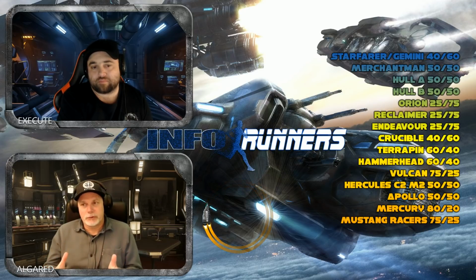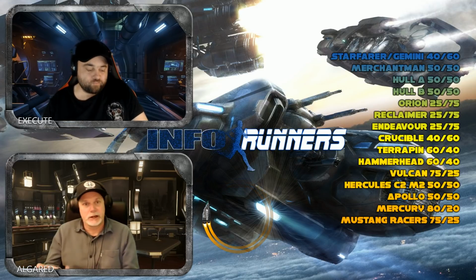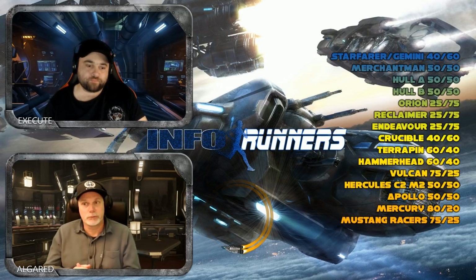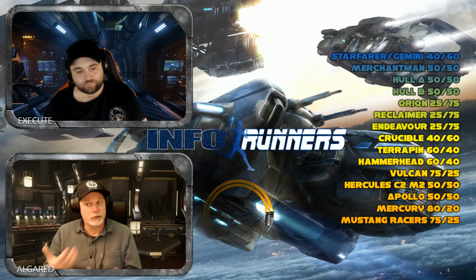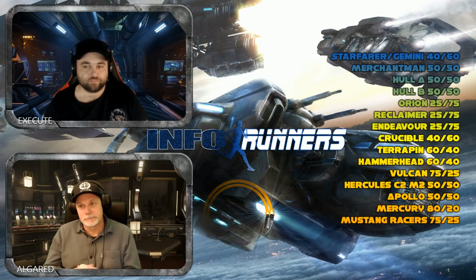But it is also a ship that, just because of its size and the weaponry on it, works really nicely supporting other ships, either as cargo and supply, or just adding extra firepower to those ships in that group. I know there are people who've talked about putting merchantmen in with their hull ships to give them that extra armament and defense. So yeah, it's a 50-50 ship as far as I'm concerned.